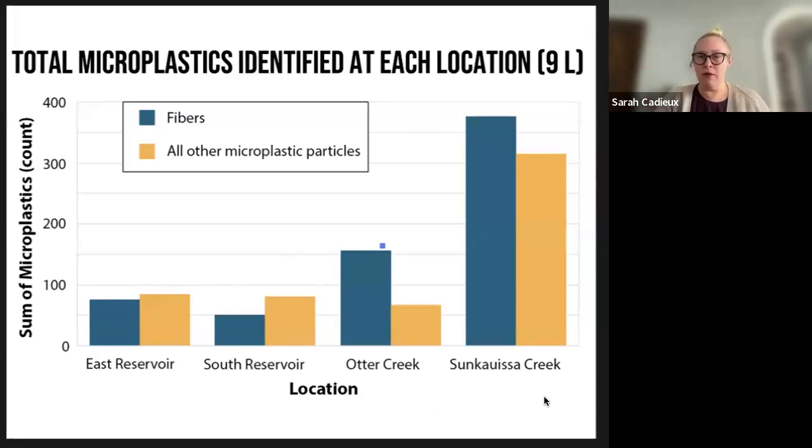Fibers made up the majority of what we were finding, and all other particles are lumped together in the yellow. The contamination of the double filtered water could be upwards of 100 microplastics per liter sometimes. So it's possible that for the East Reservoir, South Reservoir, and Otter Creek, what we're showing here is mostly just contamination. However, the Sunsaconna Creek went above the amount that we'd seen in contamination. This is the location that was by that really busy road. It's an agricultural region, so this could be a location where there is a large input of plastics to the reservoir.